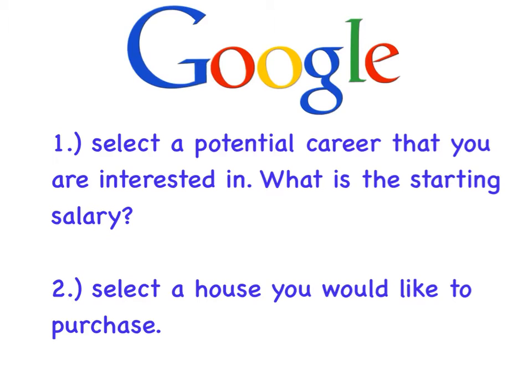And number two, I want you to go house searching tonight on the internet and try to pick out a house that you'd like to purchase and jot down the price of it. And just to make it a little more real, if you've got a chance, if you can print out a picture of that house and tape it inside your notebook, that would be outstanding. And I think it would make it a little bit more fun as we try to solve this problem tomorrow in class.